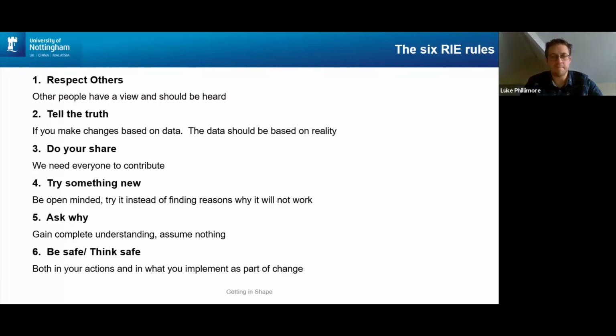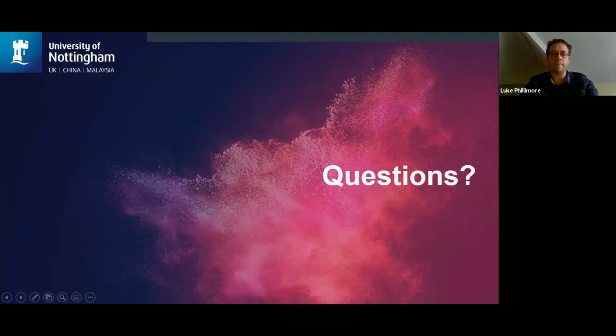And then finally, be safe and think safe. So we can't be doing something like this and not be safe. We need to be cautious but bold. And the worst thing that would happen is if you did something like this and then it didn't work, it was perceived as a failure. So we need to think safe and be safe. And that is my last slide, and I'm happy to take any questions.